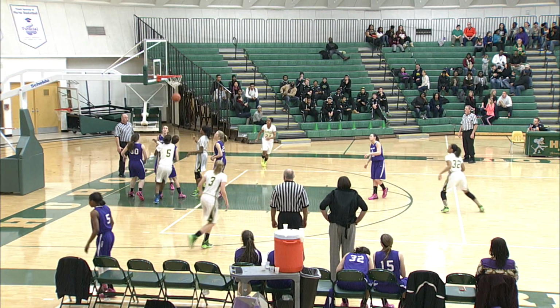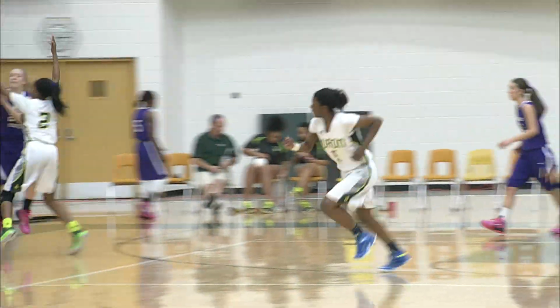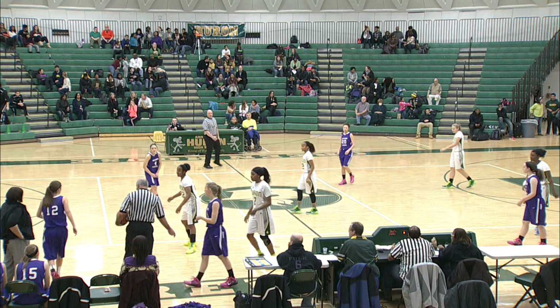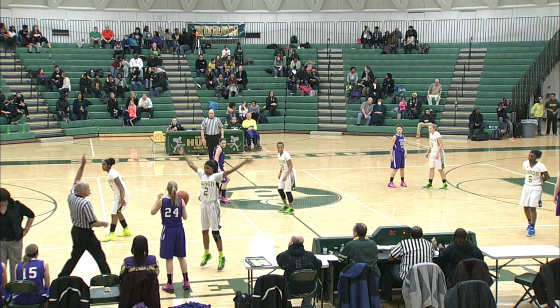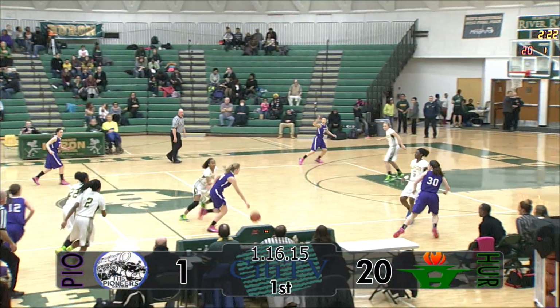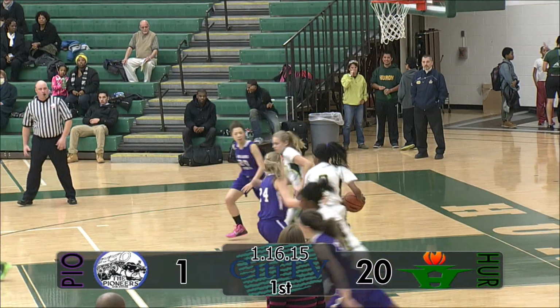Nice cut. There's a nice pass and a nice catch and shoot. And Sydney Hardy on the board with another bucket, and it's 20-1 in favor of the River Rats. Right now, the Huron team is all moving in sync, Pete, and they're not one, but maybe 3 steps faster than each Pioneer player out there.